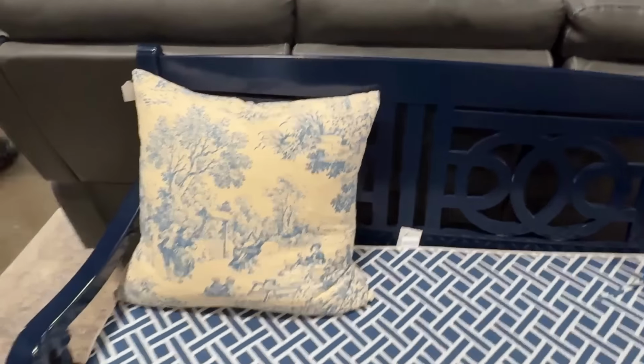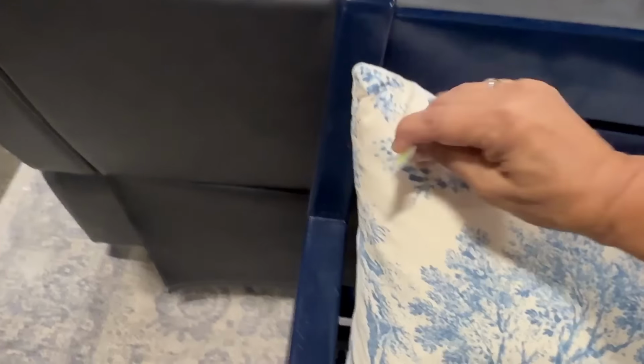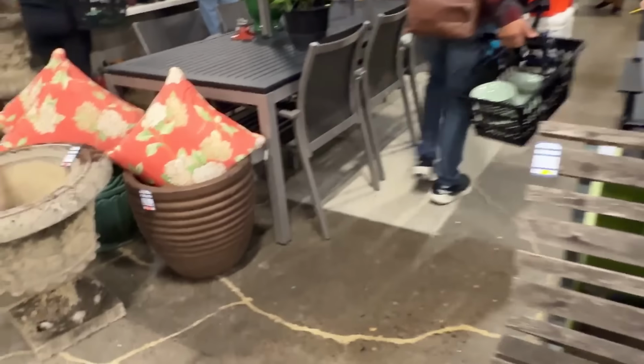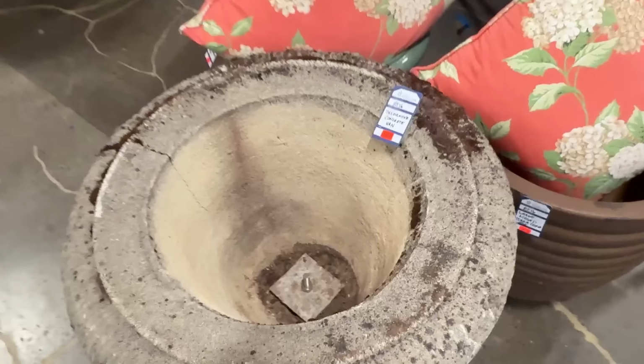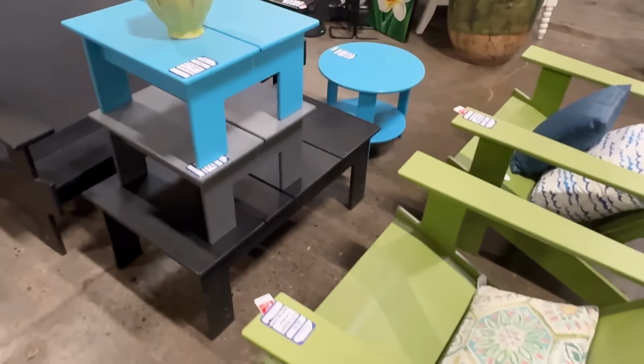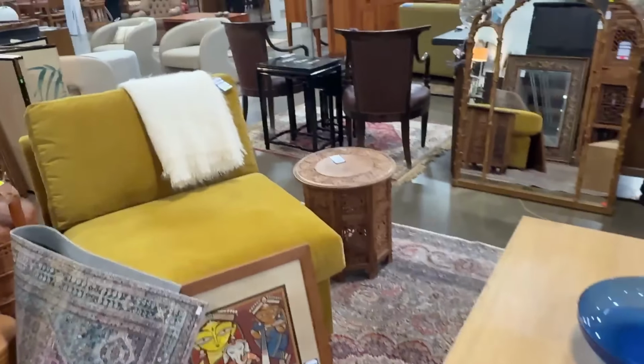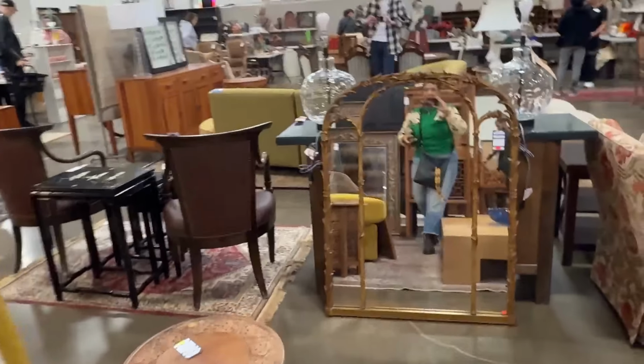Oh, what a beautiful bench. What about the pillow? How much is that? 42, so it would be 20 something. Wow, they got some great furniture here. And that's 165. 195 on the Moroccan stool. Look at this mirror. 295.